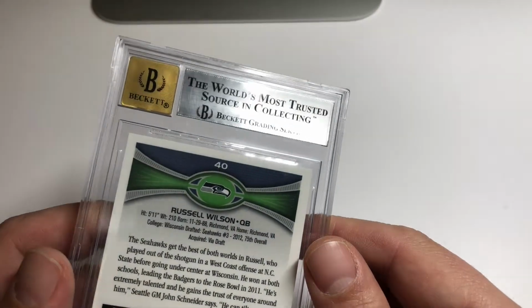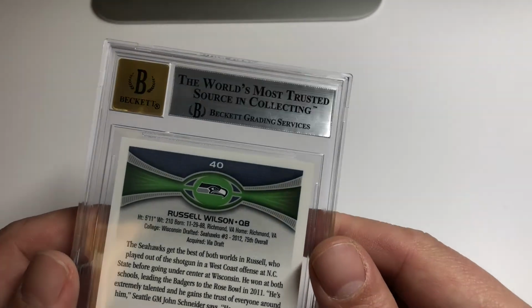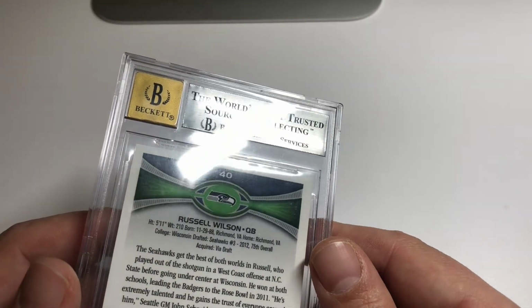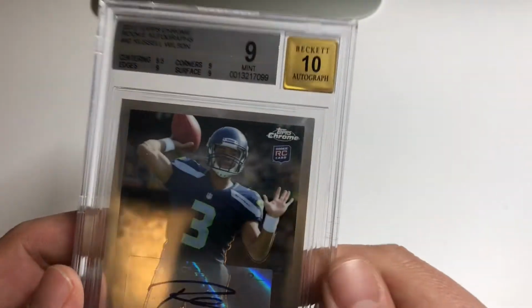But do your best, look at it under light, check the surface out if you can see anything, check the corners out. Is anything kind of raised or concerning on those? And then of course the centering and stuff is pretty straightforward.